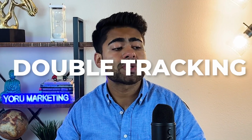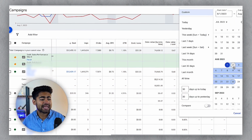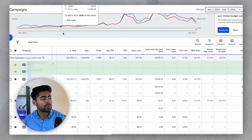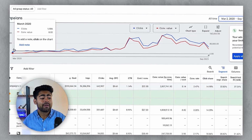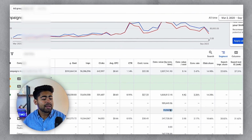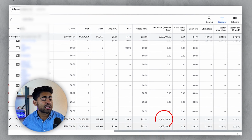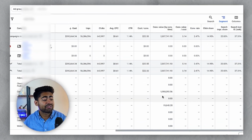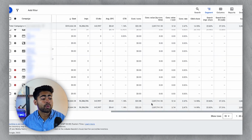From my research and from our research, we understood that there was double tracking going on within the account all this time, because this account had been running for quite some time. If we look at the time period from when the campaigns were started, it was running from March of 2020. So all this time, this double conversion tracking was going on, and that made this total number of 2 million pretty inflated. The real value was actually nowhere close to the amount that it was reporting over here.